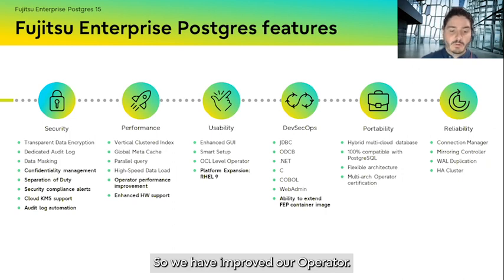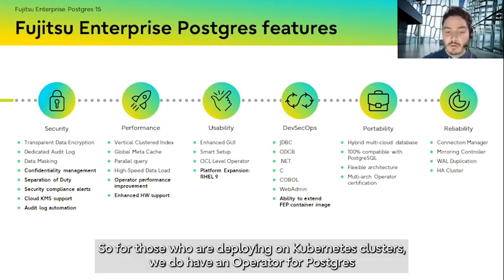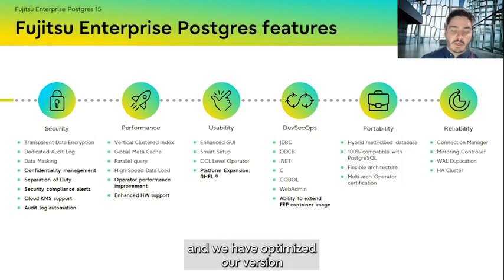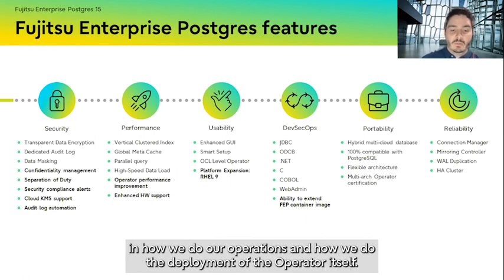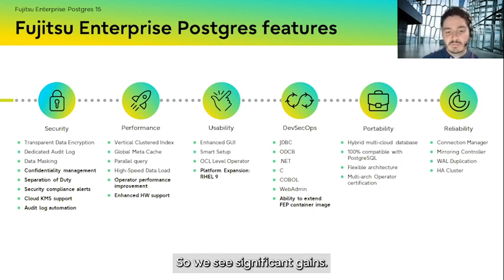We have also improved our operator. For those deploying on Kubernetes clusters, we have an operator for Postgres, and we have optimized our own version. We gain something between 25 to 30% more in performance in how we do our operations and how we do the deployment of the operator itself. So it's a significant gain.